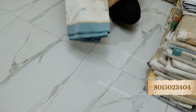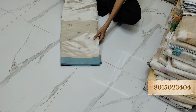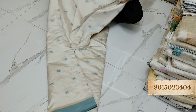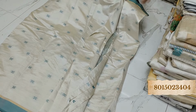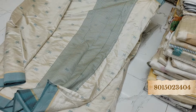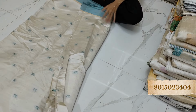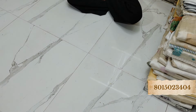So look at the first piece in Meenakari. Wow, what a beautiful color combination with blue. So this is the pallu and the blouse piece. Beautiful. Such a lovely combination. They are all only single piece available. So if you want, book it right now.